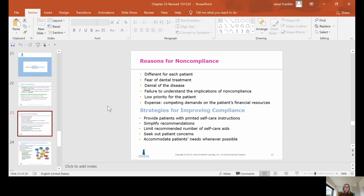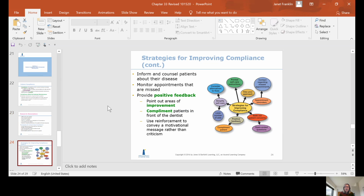Make sure you listen to their concerns. If they tell you that they're concerned about something and you totally ignore it, they're not going to listen to you. And accommodate their needs if possible. Make sure patients understand the disease and the disease process. Monitor appointments that are missed.